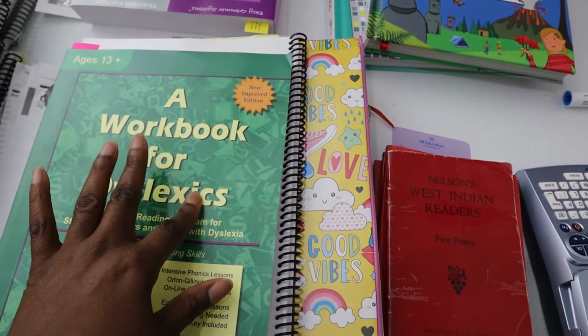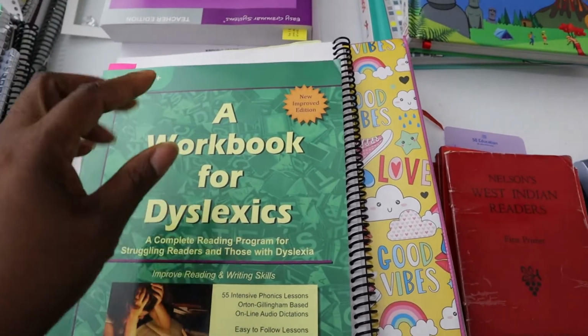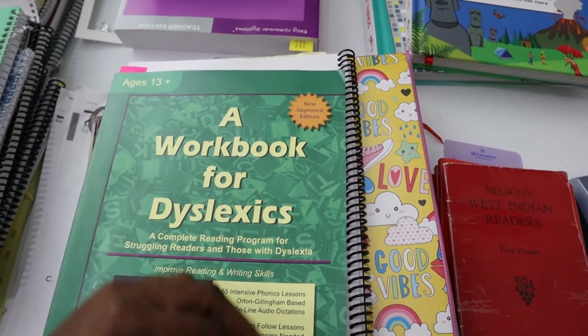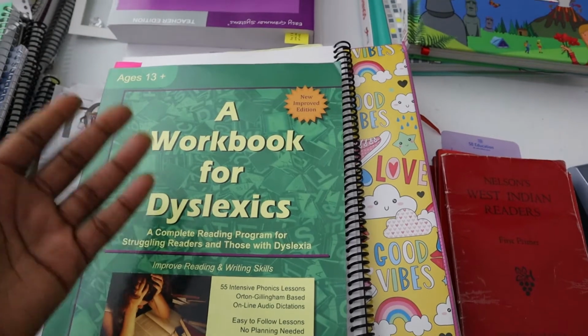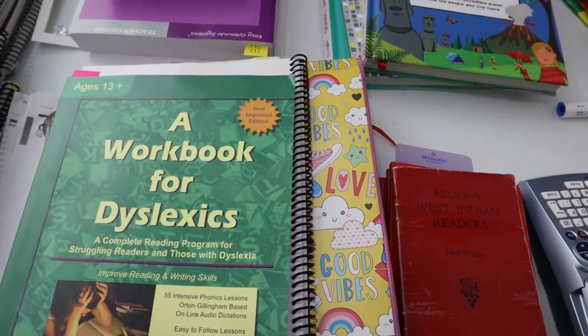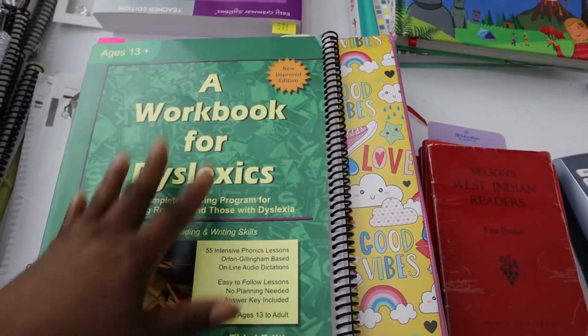What I might do is have her read a specific text now, and then after a couple of months, have her read the same thing, and just see if I notice any improvements. I'll probably tape it and see if I can tell the difference. As I said, I am navigating through this. I am learning as I go.